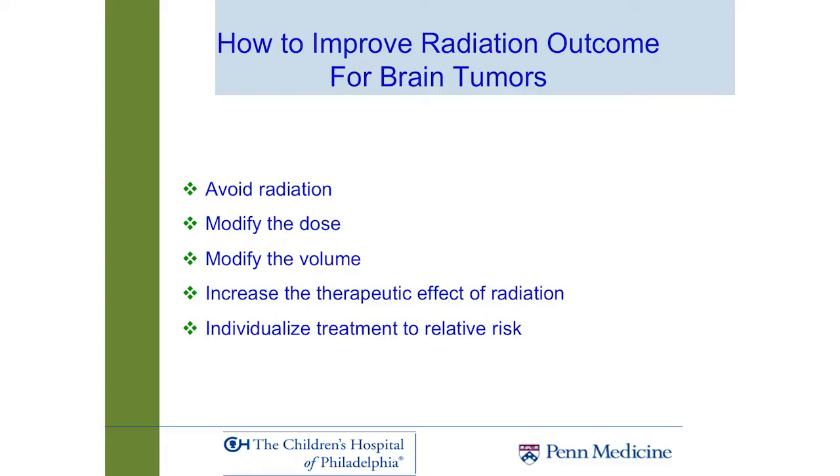But if we can't, can we modify the dose? Can we decrease the dose? We're doing that with medulloblastoma, okay? Over the course of 30 years, we've gone down from 3,600 craniospinal down to as low as 1,800 craniospinal. And we may be able to define patients who are going to be effectively treated without radiation therapy, with only chemotherapy, which, for all intents and purposes, does not result in the same kind of damage to the central nervous system that we see with radiation therapy.